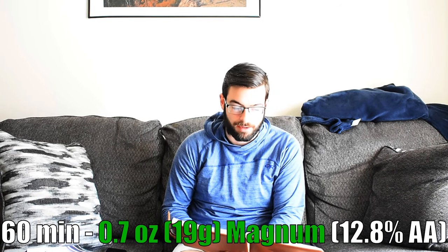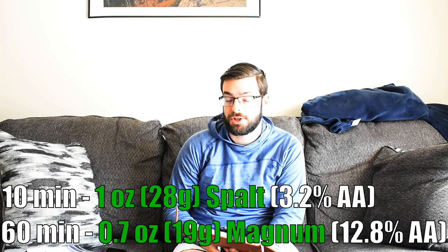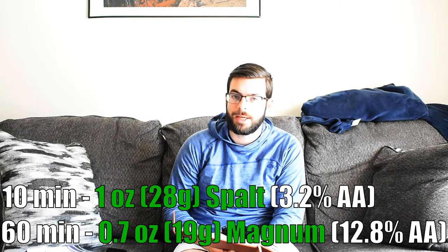For hops, and this is a 90-minute boil, I'm going to do a 60-minute addition of Magnum to bitter, and I'm doing a 10-minute addition of Spalt. That 10-minute addition is very optional. You usually don't do late boil additions in most German lagers. Spalt is a very low alpha hop. It's going to be a very subtle addition if it comes through, and I think it'll balance things out nicely.